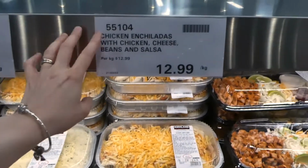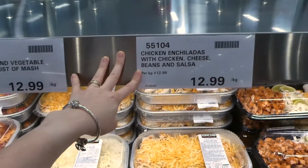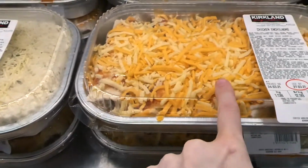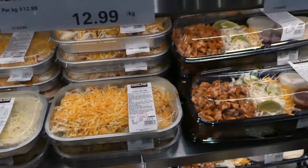For $13 a kilo, you can get chicken enchiladas with chicken, cheese, beans, and salsa. So you can see they're all rolled up in there. These would be really yummy. And you can bake everything in the tray and then store them afterwards with the plastic top.